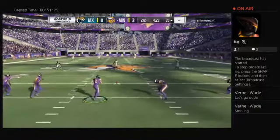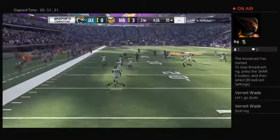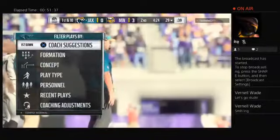Forbath now to kick it away after the made field goal. Now D.D. Westbrook to return. And a good return as he'll be stopped just shy of the 30-yard line.